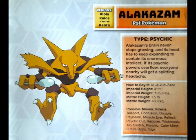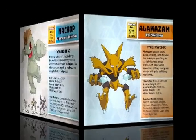Alakazam, the Psy Pokemon, a psychic type. Alakazam's brain never stops growing, and its head has to keep expanding to contain its enormous intellect. If its psychic powers overflow, everyone nearby will get a splitting headache.